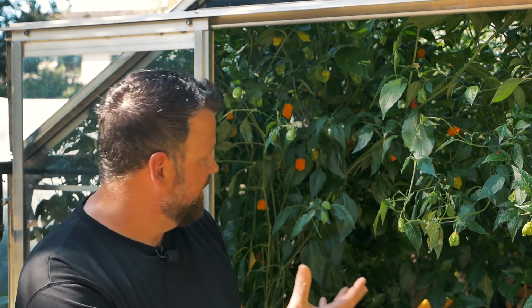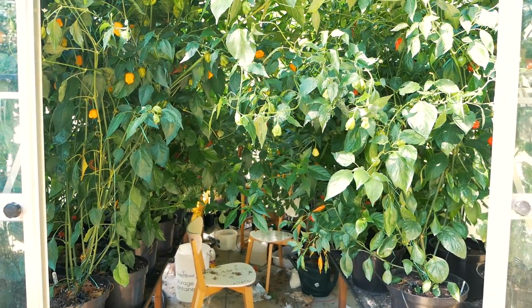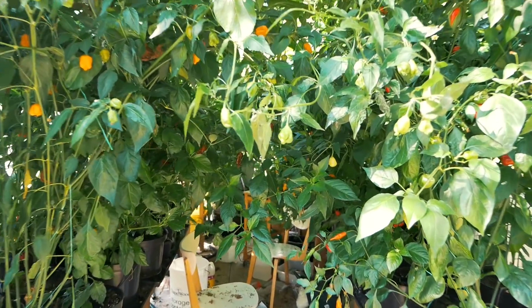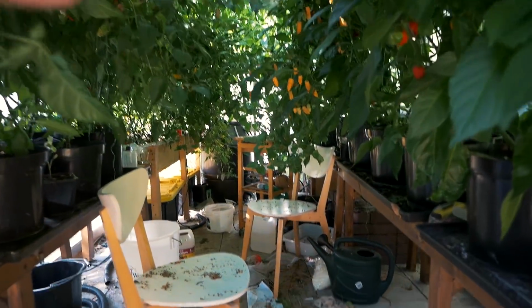I can see a lot of ripe peppers. You can see them just right here, but glancing underneath there, I can see a bunch more. So let's take a look inside there and see what's going on. Before we look at individual plants, let's just take a walk through the greenhouse and see what's going on. I'm gonna have to duck down here.